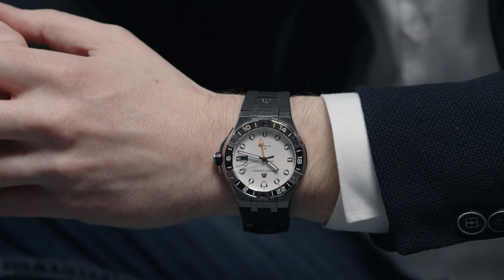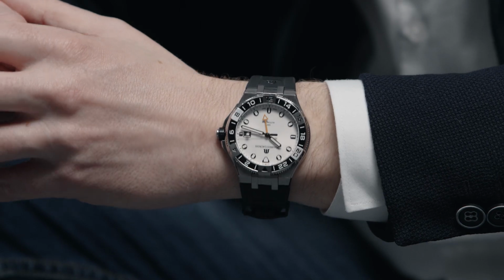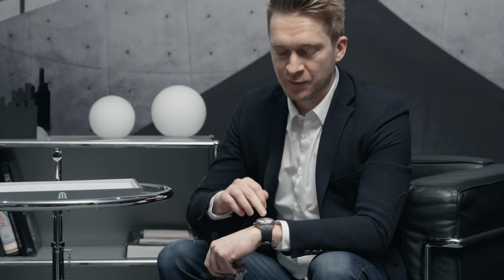Can you tell us also a few words about the dial? We decided to design two faces for this watch. Our goal was to offer the best contrast possible and to ensure perfect legibility of the GMT function. The first option is a black sunray brushed dial combined with a deep red GMT hand. The second option, which is the watch I'm wearing right now on my wrist, features a very nice off-white sunray brushed dial combined with an orange GMT hand.